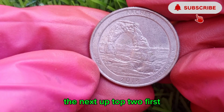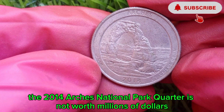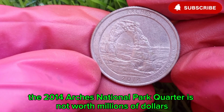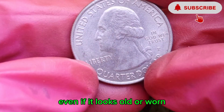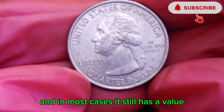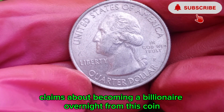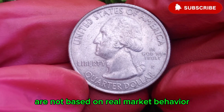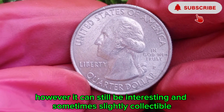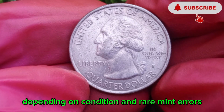Next up, top two. First, it's important to clear up a big misconception. The 2014 Arches National Park quarter is not worth millions of dollars in normal circulation condition, even if it looks old or worn. It is a modern US Mint coin, and in most cases it still has a value very close to its face value of 25 cents. Claims about becoming a billionaire overnight from this coin are not based on real market behavior. However, it can still be interesting and sometimes slightly collectible depending on condition and rare mint errors.